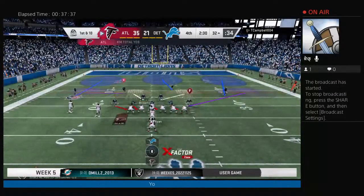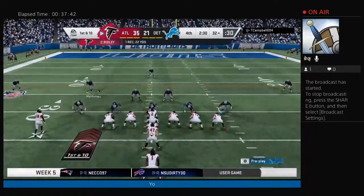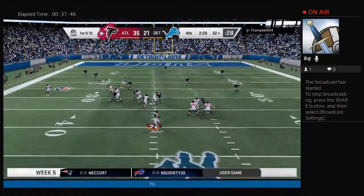A well-executed 22-yard gain. Hey, express. 52's the mark, boys. 50. Hey, team 6. Team 6. Now Ryan.